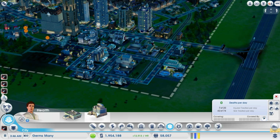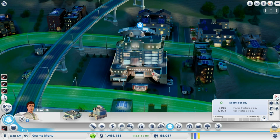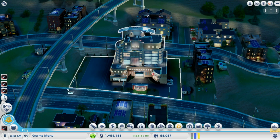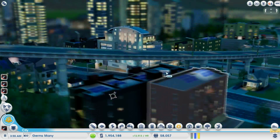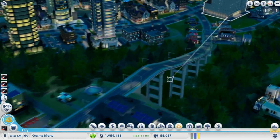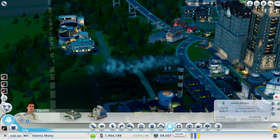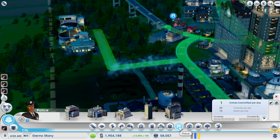Zero deaths per day. I went ahead and added a hospital out over here. When you have higher wealth residents, it's required, but it's not as big a necessity as if you've got a whole city full of low wealth, because higher wealth, higher educated Sims tend to get sick a lot less often. So having a city like this, I've got the money to do it, so of course I'm going to have a hospital, but it's not getting used to the capacity that it would if it was a rundown city.